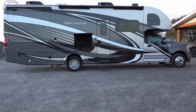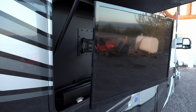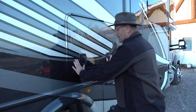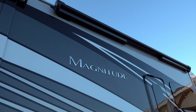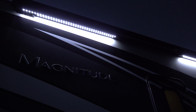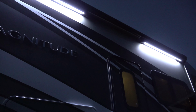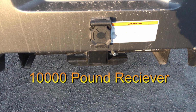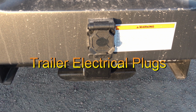The TV has a really good sound system and pulls out and swivels. The door acts as a shade, and it's surprising how much help it is in cutting down the glare and reflections. The awning has a wind sensor, so it will automatically retract if the wind gets blowing too hard. This allows you to leave the coach without having to worry about it blowing off. The blue LED lights are mounted in the arms, so you have lights when it's open or closed. Very nice. At the back of the coach, you'll see your 10,000-pound receiver for towing and your trailer connection plugs.